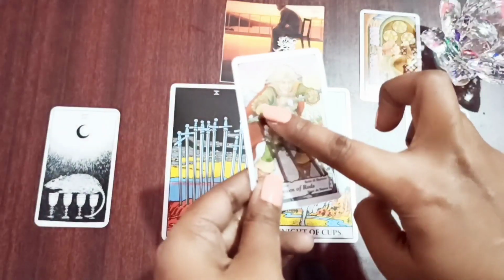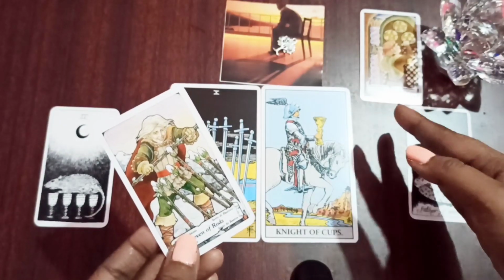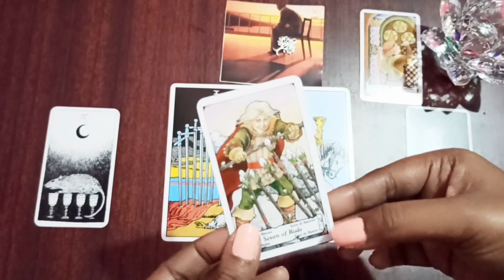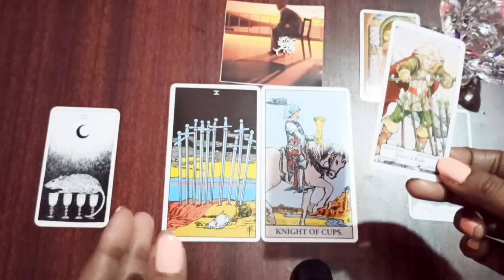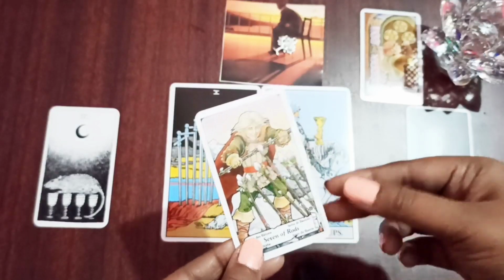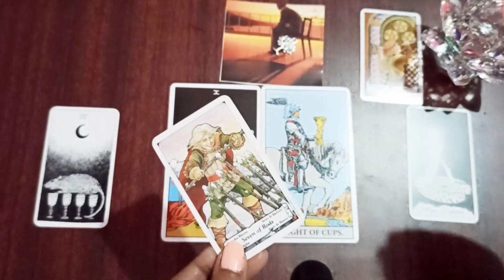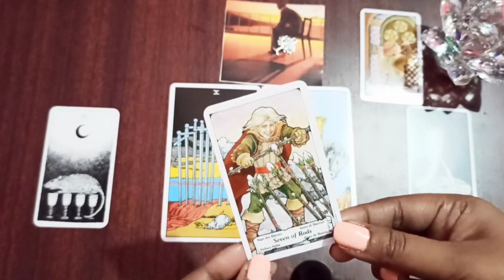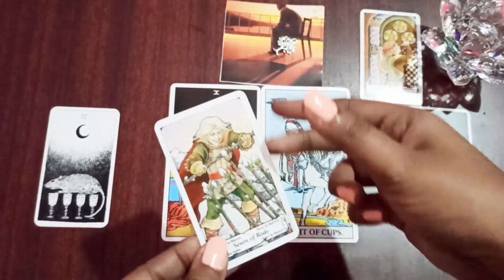You can see this person is fighting, but he's fighting with that flowering rod. Here he's trying to protect himself, but he's trying to protect himself with that energy of being silent, being pure, being graceful, and he is trying to be quite careful here. You can see. So you need to protect yourself.